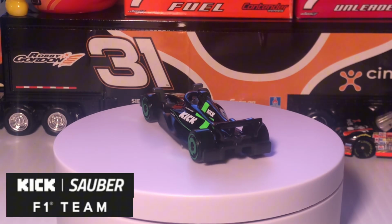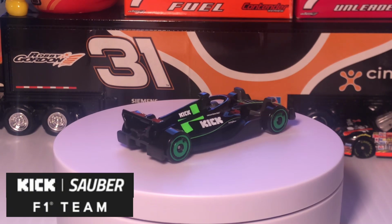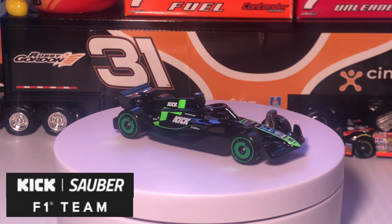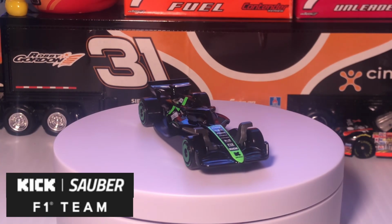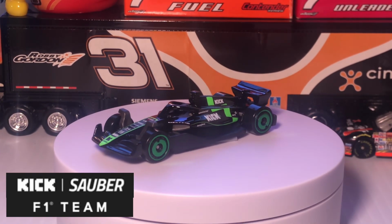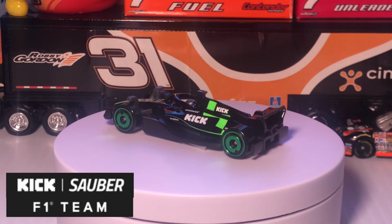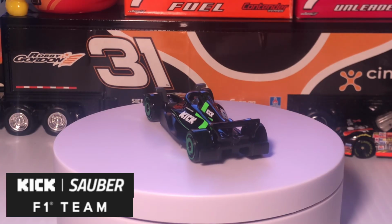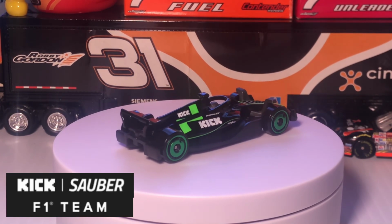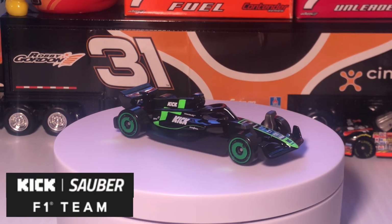I think it was formerly an Alfa Romeo team, I believe. I know Valtteri Bottas drives it, and I think Gabriel, I forgot what his last name was. Bortoleto? Nope. Well, I don't know. He drives this car too. I thought it would be like a matte black, like the McLaren and the Alpine. It is a pretty nice shiny black with the green wheels, the green accents all over.